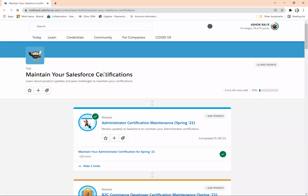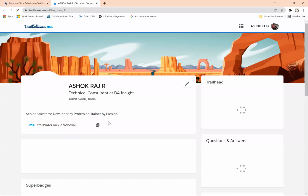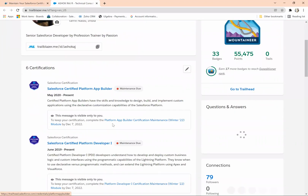And you can even get the link from credentials, maintenance certifications. Click this maintain certification. Whatever certification you have, in my case, I have this certification which is due, right? Thank God you asked about it. See, it says to keep your certification, complete this one.